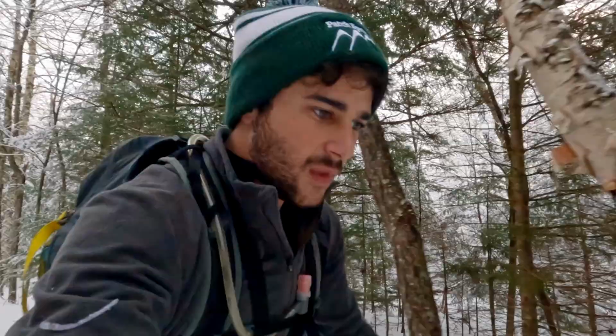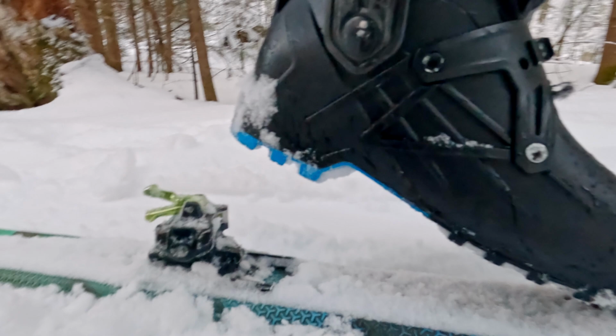But I also have an alpine binding on. It's the G3 Z9 binding, super lightweight. And these are the Salomon X Alpine ski boots, all ultra lightweight carbon. And I can walk in this bad boy and feel great. It's not a cumbersome ski boot by any means.